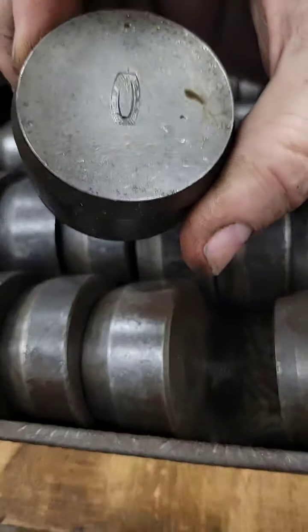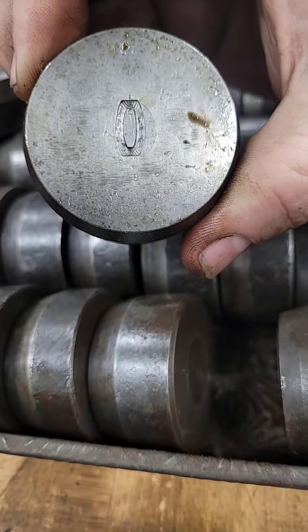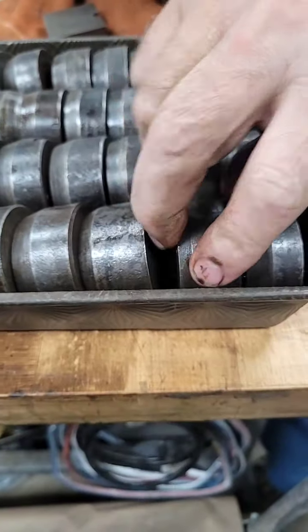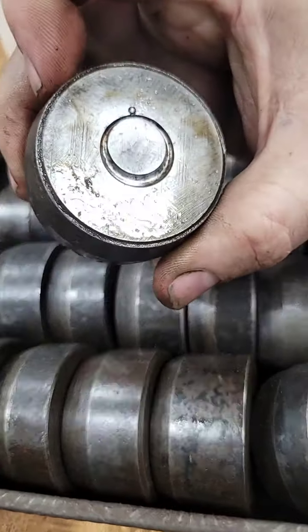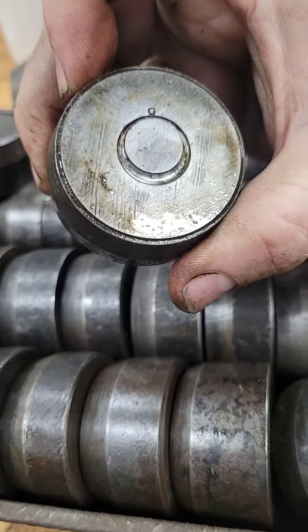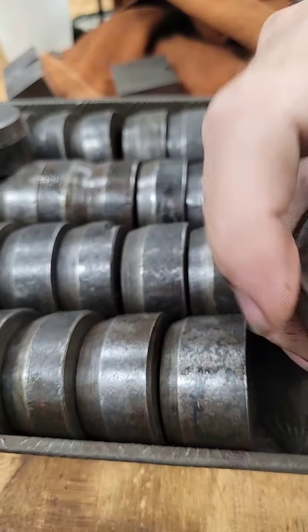Yeah, top of a ring. Nice one. Yeah, top of a ring. When I got them, they're all rusty. Here's just a simple one. Oh, nice. Yep. Could have held something in there.